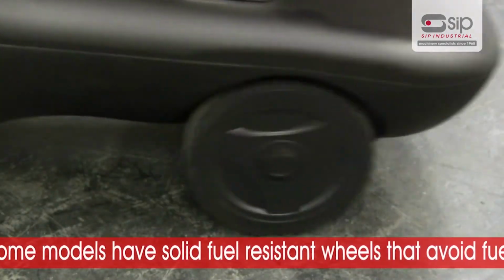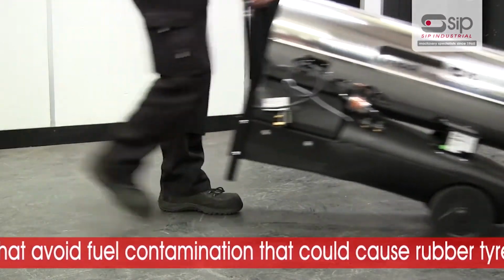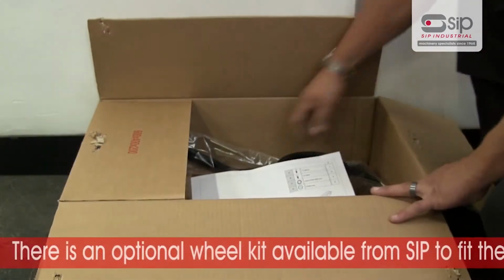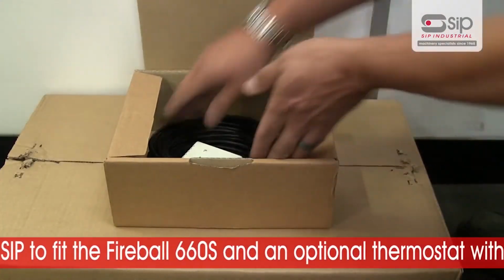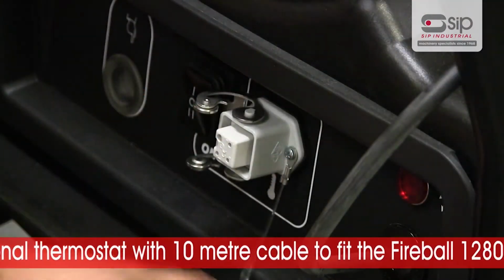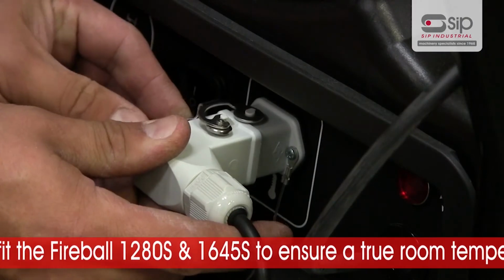Larger models feature solid fuel-resistant wheels that avoid fuel contamination, which could cause rubber tyres to deflate. There is an optional wheel kit available from SIP to fit the Fireball 660S, and an optional thermostat with 10-metre cable to fit the Fireball 1280S and 1645S to ensure a true room temperature.